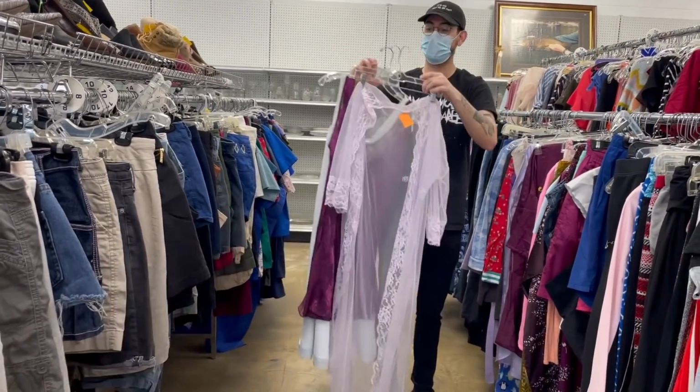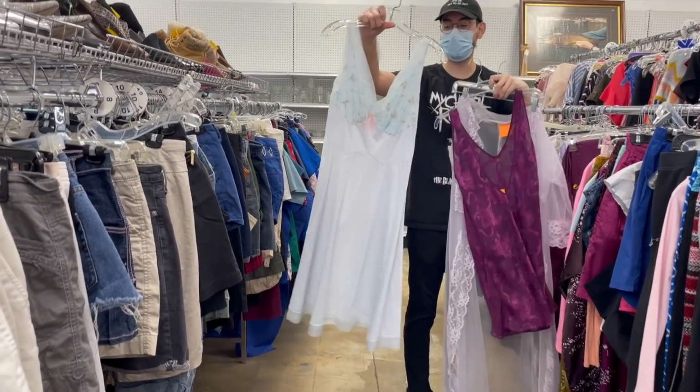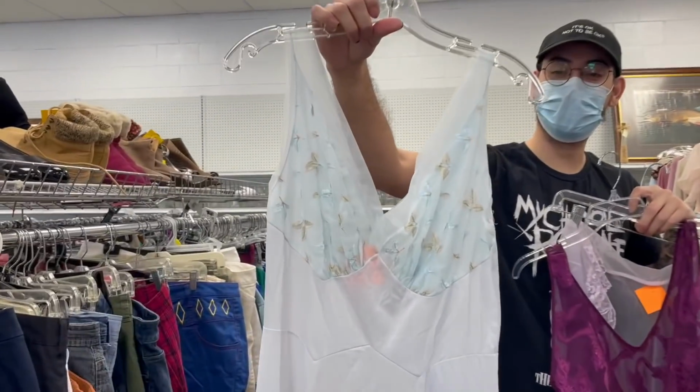Yeah. Show off the other ones. What do those look like? So we got this one. A little plum colored one. And then we got this one. Oh, that one's really pretty. Yeah. Oh yeah, I love that.